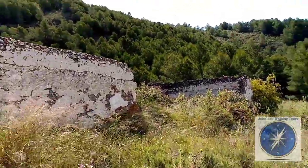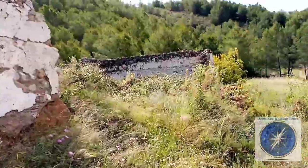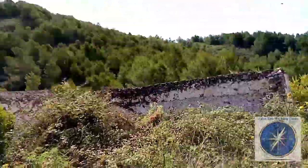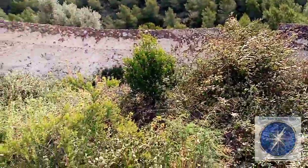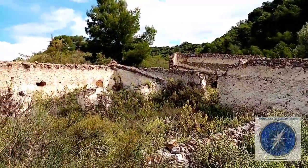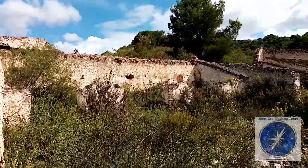Corral del Pinto was an old farmhouse, long since abandoned. And they would have kept goats and maybe pigs here, but certainly they would have had a fairly big goat herd. High walls all around, no windows in. There was only one door into this compound. This was for security.